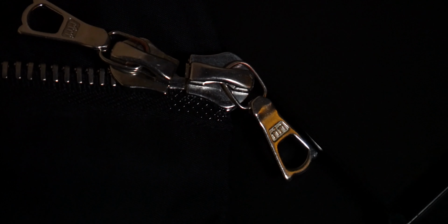But this is the Bodega bomber jacket from John Elliott, and it is so amazing. And it features Riri zippers, Riri hardware, not YKK hardware, but Riri zippers on it. And overall, I wanted a jacket that was going to last me a long time, and that's why I picked this up.